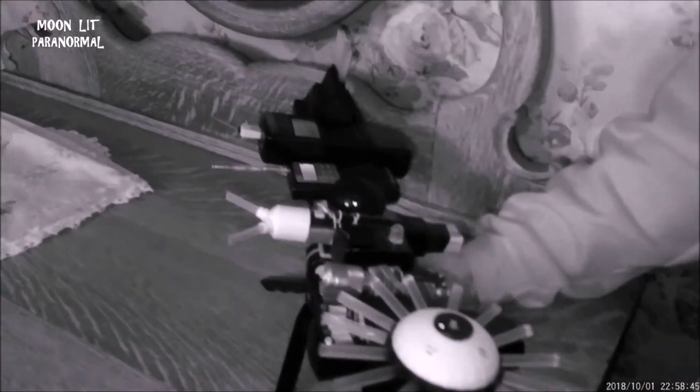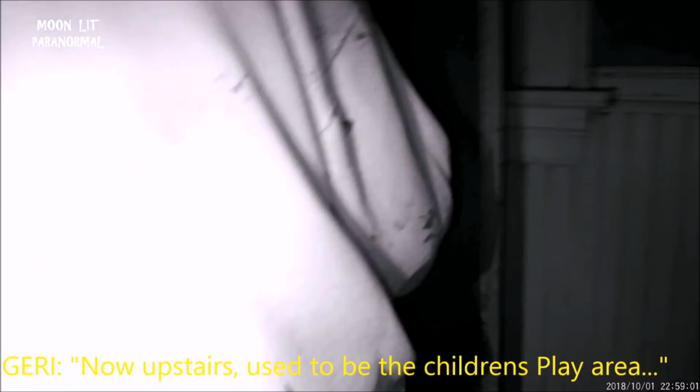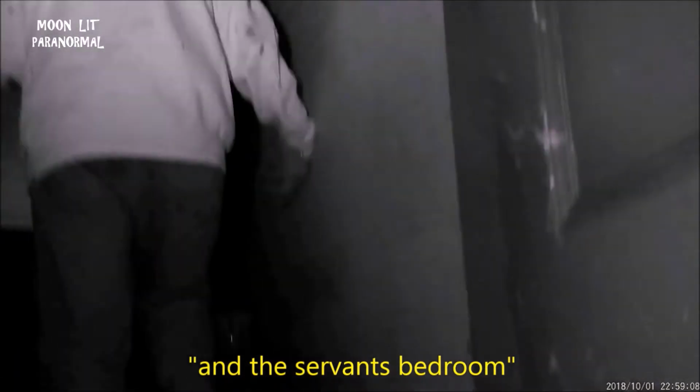Go up the attic for the charger. Getting hits here. Now upstairs used to be the children's play area, and there's a place where trains. Oh, is this the servants' stairs comes up and this is the other end of it? And this would have been their bedroom. Oh, wow. In fact, you can come up if you want. There's a lot of stuff up here. You'll see it really easy.